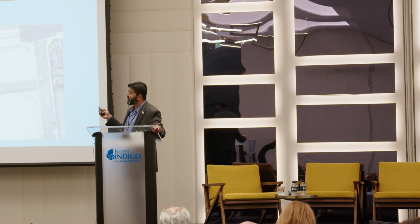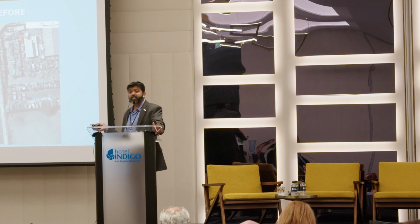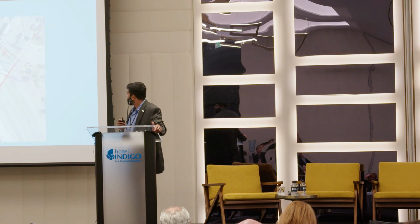Same thing with another location here. So this is some of the striping changes that we had to make. These are some of the easier ones that we could capture. This is the before, and that's the after. So you could see those oversized trucks.